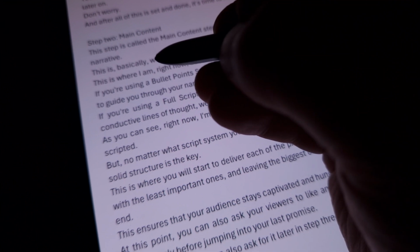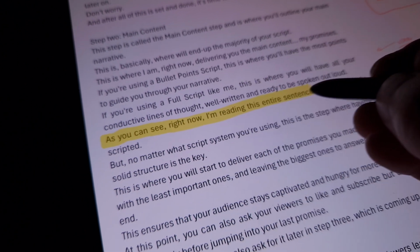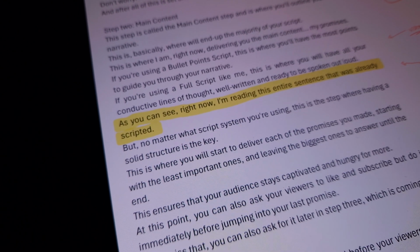As you can see right now, I'm reading this entire sentence that was already scripted. But no matter what script system you're using, this is a step where having a solid structure is the key. This is where you'll start to deliver each of the promises you made, starting with the least important ones and leaving the biggest ones for the end. This will ensure that your audience stays captivated and hungry for more.